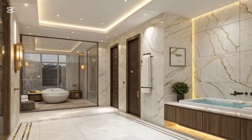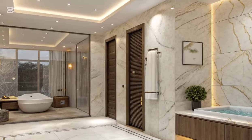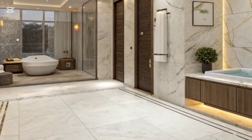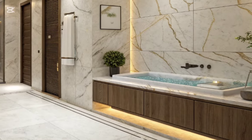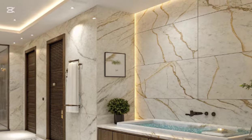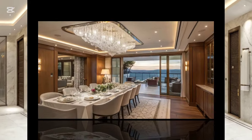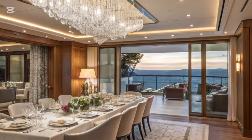Just 4 blocks from downtown Woodside and within the district of the acclaimed Woodside School, this property offers more than a home. It offers a lifestyle defined by space, privacy, and prestige. Built in 2011 and crafted with the finest materials, it stands today as one of Woodside's most desirable estates.